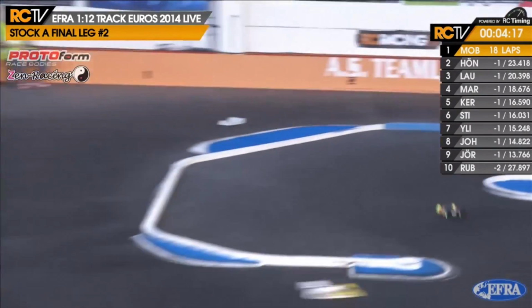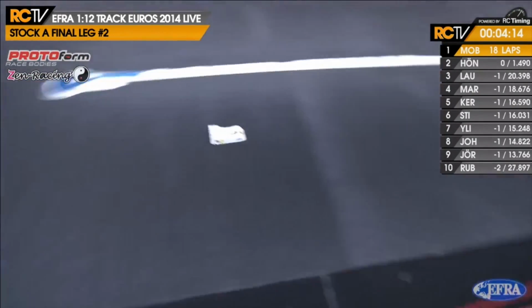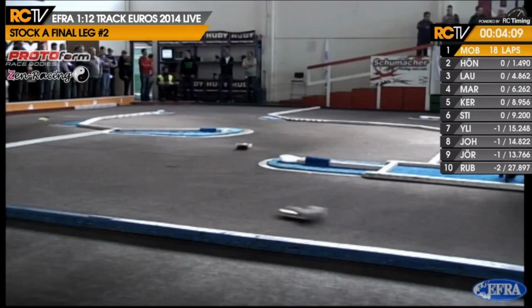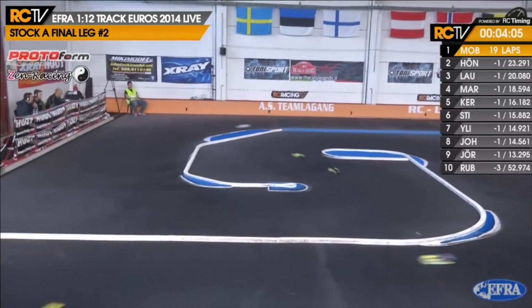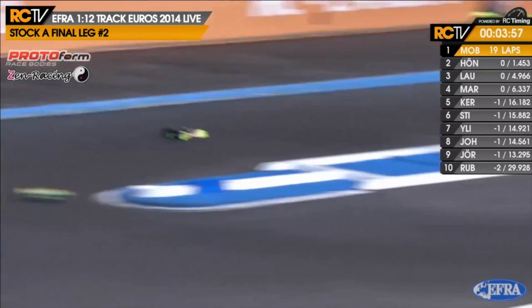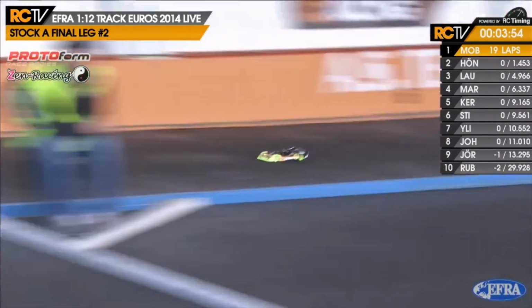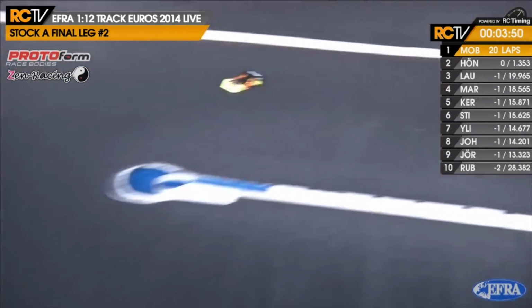Last time round, it was a 12.4 for both, 12.4 for Mobers and 12.5 for Honigl. The lead eked out to 1.5 seconds. Behind them, it's Laurent, Martini, Kurzweil, Stiles and Vesa Ili. And we are halfway down, and so far every single centimetre has been led by Markus Mobers. And every single centimetre has seen in second place Hupo Honigl.